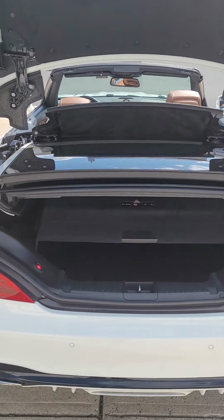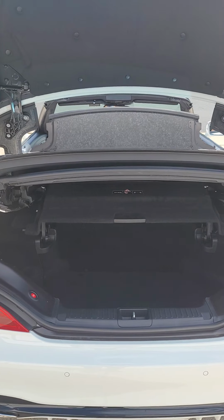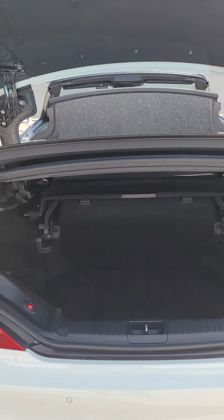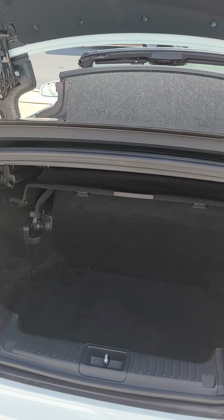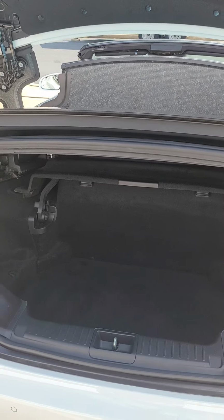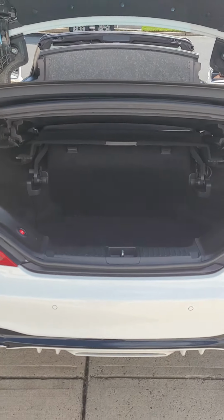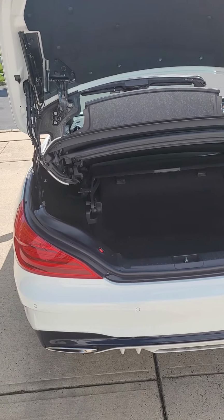So the top, look at that. The top is in the trunk. And that device there is used to ensure you don't crush any items when you have it in your trunk. When you try to put your top back, you may forget. I have some 32 dozen of eggs back there.